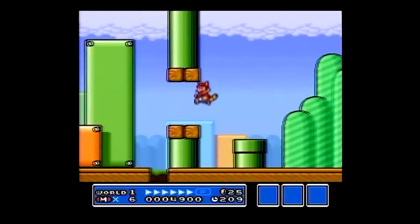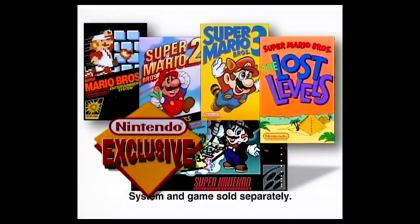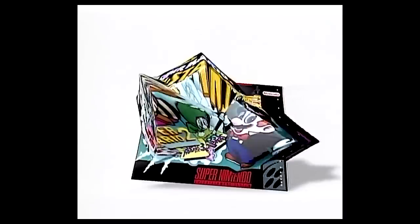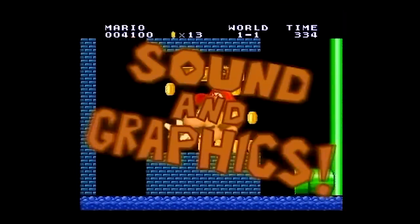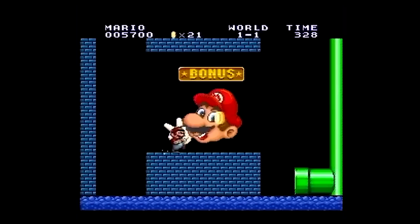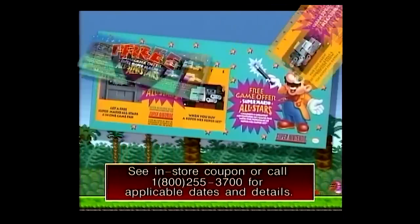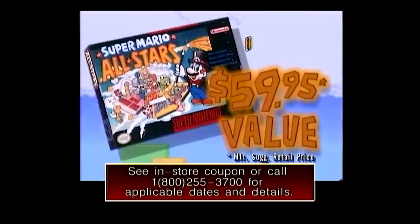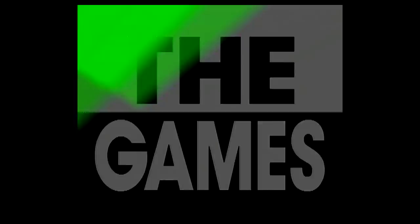And we're talking games, games, games! Mario's three greatest hits, plus the lost levels, all on one 16-bit game pack! These are enhanced Super NES versions of the all-time greats, plus the lost levels! Just purchase a Super NES Super Set or Super NES Control Set. Send us some info, and we'll send you your free Super Mario All-Stars game pack! Then let the games begin!